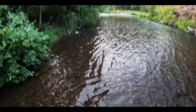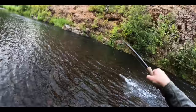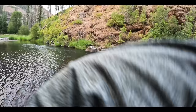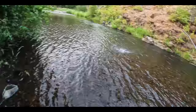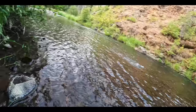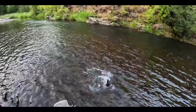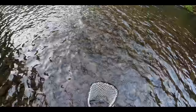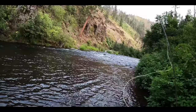There we go. Nice bull trout. Yes, let's go. Oh my goodness, hook popped out right in the net. Oh, what a beautiful fish. Oh my gosh.